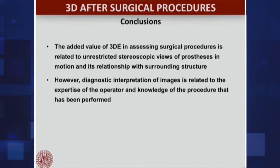However, and this is the drawback, sometimes the images are not that easy to interpret, so we really need specific expertise of the operator, and last but not least, you should know exactly the surgical procedure that has been performed to provide a correct interpretation of your findings.